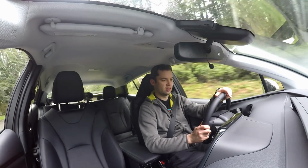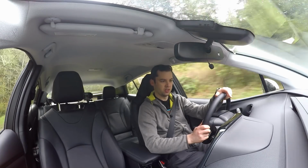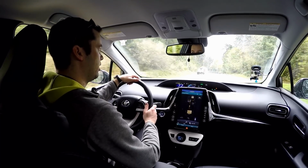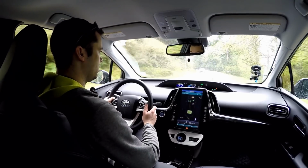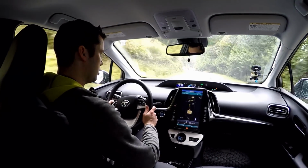I think this thing is just going to be a beast in terms of sipping fuel when you're in gas mode. We'll see when we get back. But yeah, the impressions are awesome. Really impressed with what this car is doing in gas mode.